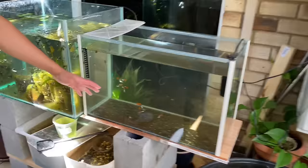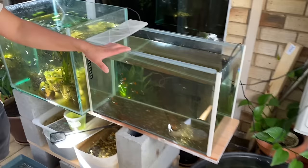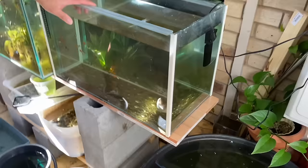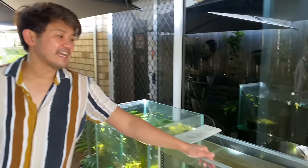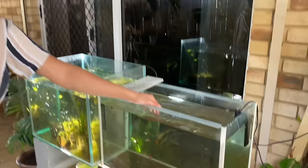So how many liters would you say this tank is? 60? I think 60, I guess. It's 2 feet, that's what I know, so probably 60 liter. And you just use this Kmart filter? Yeah, that's just the Kmart filter. I didn't use the big one because I normally change the water regularly. I used the small one because one, it saves cost, and I didn't use it somewhere else. And the other reason is I noticed that guppy like the water movement, and it makes them active.